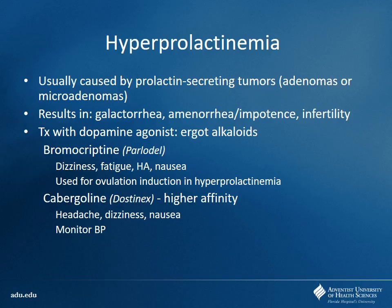So normally what we can do is actually use treatment with a dopamine agonist. Dopamine agonism normally causes prolactin levels to decrease. This is very similar to the opposite effect you'll see when you look at drugs that we use for schizophrenia that are dopamine receptor antagonists. You're going to find that you normally have increases in prolactin levels with those drugs. We'll talk about that later, but just keep that relationship in mind that dopamine agonism drops prolactin levels.